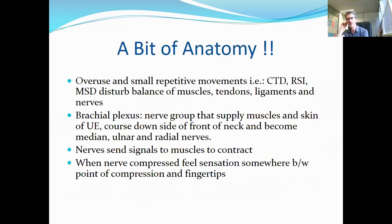A bit of anatomy: overuse in small repetitive movements causes common traumatic disturbances, repetitive strain injuries and muscular disorders, which disturb the balance of muscles, tendons, ligaments, and nerves. The brachial plexus is a big bundle of nerves in the neck area, and it causes a lot of problems when it gets impinged. There's a thing called thoracic outlet syndrome, where the muscles tighten around it and it can refer nervy pain down the arms right into the fingers.